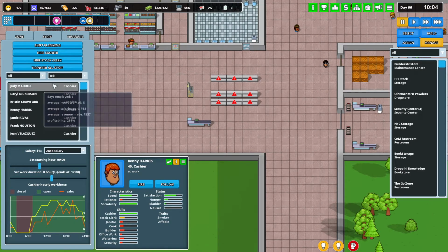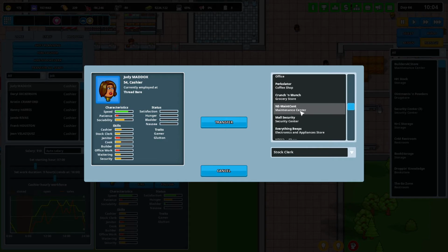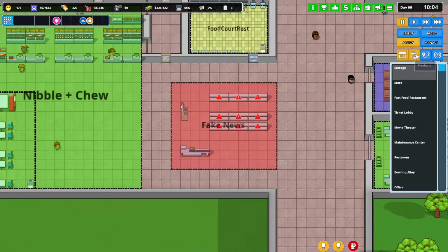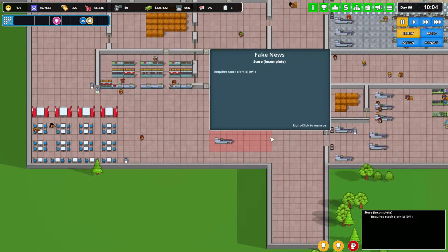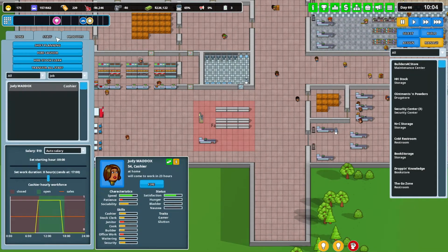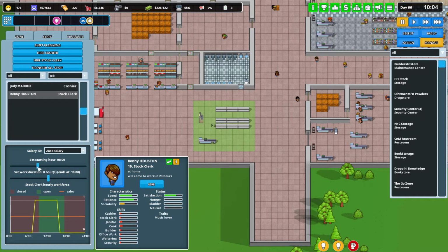So let's see, as far as cashiers go. Yeah, we have like 3 coming in at 7 in the morning. I think we're gonna transfer you to, where is it? Fake news. And you're gonna be a cashier. Transfer. Okay. Now assign products: news and print, greeting cards, magazines, and newspapers. Bingo. Okay, now we need a stock clerk. Oh, no, it's the store that needs a stock clerk. Staff, stock clerk. Okay, so speed. You'd be probably a good... No, this person is probably the best. Let's bring them in here.